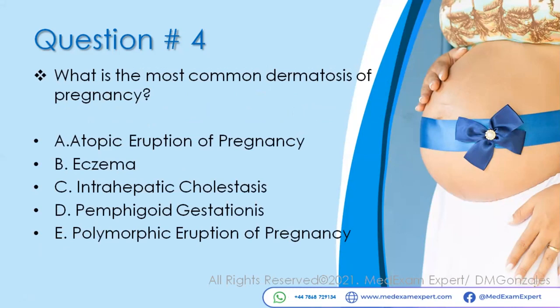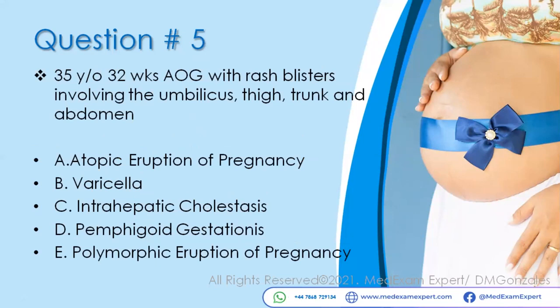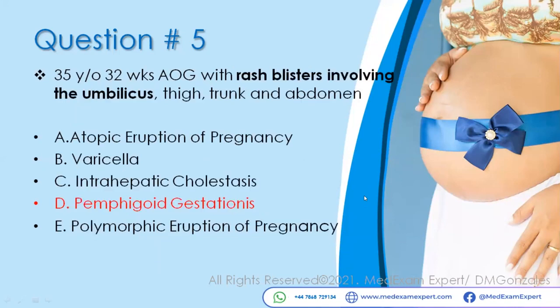What is the most common dermatosis of pregnancy? Most common? Type down your answers. Okay, very good. It's A, atopic eruption of pregnancy. Don't forget that, okay? Question number 5, and I think this is our last question. A 35-year-old, 32 weeks age of gestation with rash, blisters involving the umbilicus, thigh, trunk, and abdomen. What is your diagnosis? Okay, the answer is, very good, pemphigoid gestationis, okay?